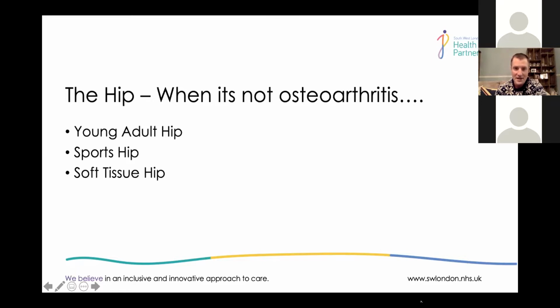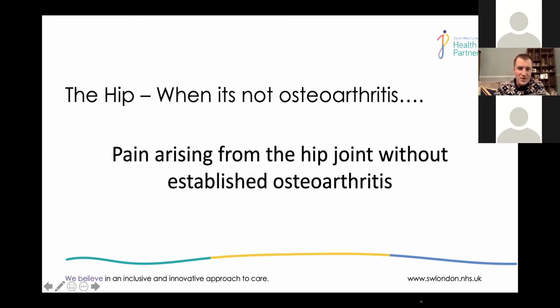Hopefully we can make a little bit of progress this evening, and I very much want this to be interactive, so do get your questions in for the end to see if there are any suggestions on making the whole process a little bit easier for everybody and better for the patients. What I do is see people with pain in and around the hip that don't necessarily have established osteoarthritis.